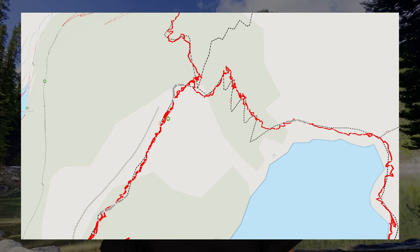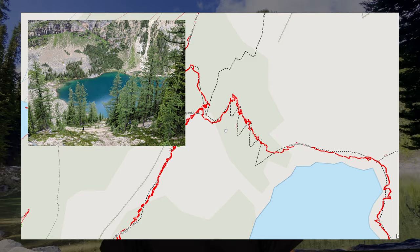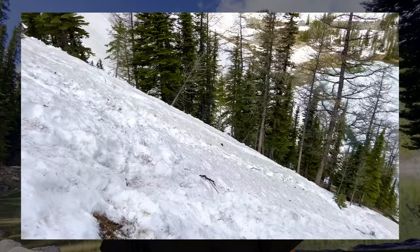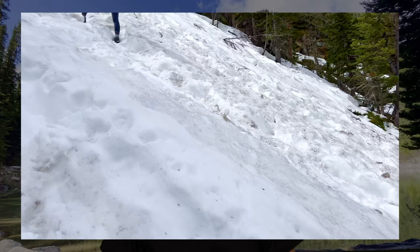Because of the amount of snow that was still up there, it was advised to go up the switchbacks, which the snow actually covered a great deal of. We actually went pretty straight up and bypassed the switchbacks because we couldn't even see them underneath the snow, versus going down the switchbacks, which would have been a greater risk of sliding down the slope there.